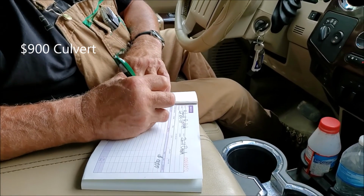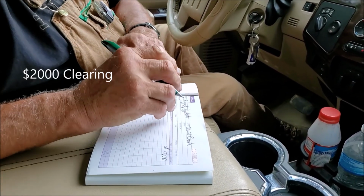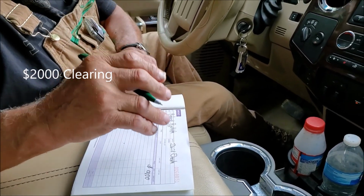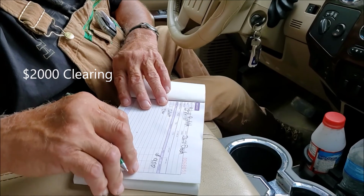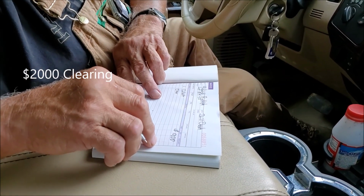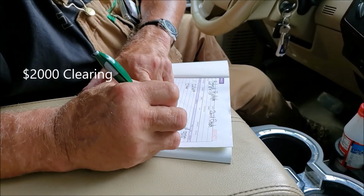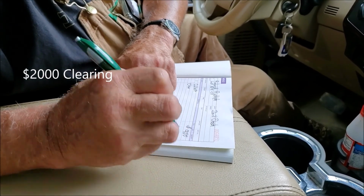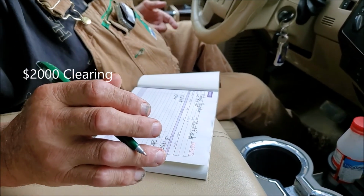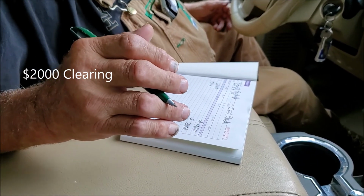Okay, and then the clearing. I usually charge $1,200 per lot, but since you're doing 2 together, I'm gonna cut you a break on that. Every little bit helps. We'll say $2,000. We'll see how much. I always overbid this a little bit, and then if it doesn't take that much work, then I'll be subtracting some of this out of here. Usually where I can do the subtracting is on the dirt.